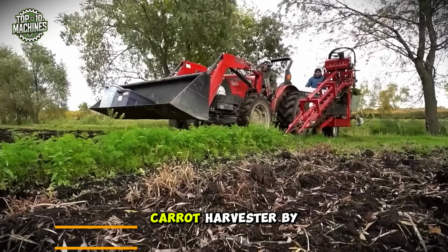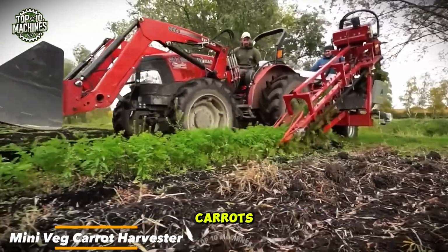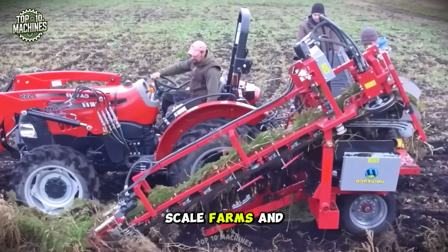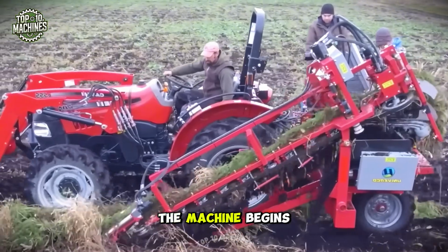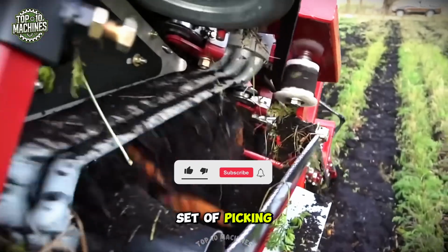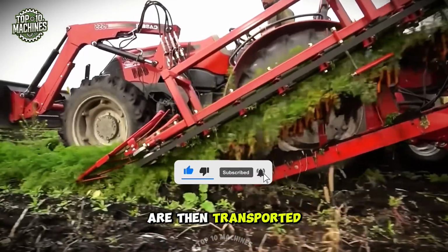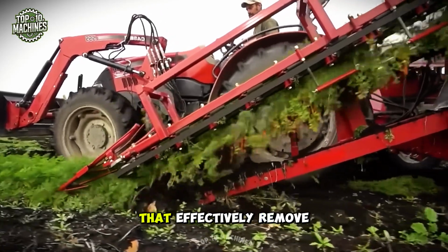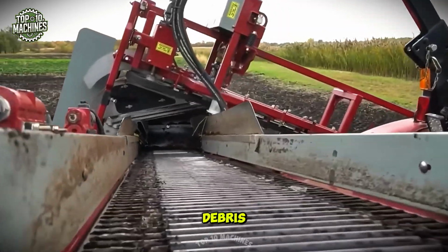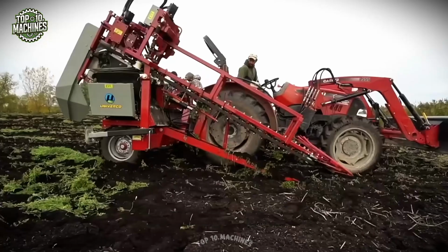The Mini-Veg Carrot Harvester by Unifico is a compact and highly efficient solution for harvesting carrots, perfect for small-scale farms and tight spaces. The machine begins by using a cutting head to remove the foliage, before a set of picking belts gently lifts the carrots from the soil. They are then transported to a series of cleaning rollers that effectively remove excess dirt and debris, ensuring the carrots are clean and ready for storage or further processing.